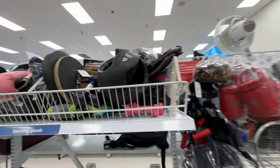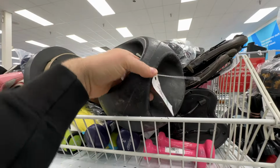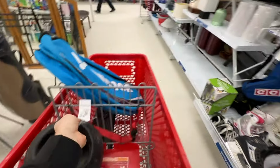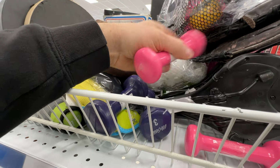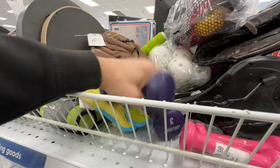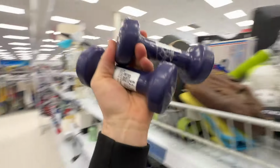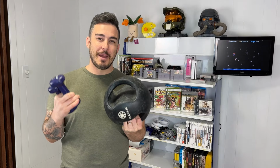The weights section continues to pay off for us, and I think we're gonna take a chance with this guy. What do you want for this? $5 for 6 pounds? Absolutely. And what else we got here? Those are probably too small, but we're gonna try these 3s. $2 each. We should be able to get 10. Let's try these out. These are always quick sellers for us and always put money into our bank account to buy more retro video games.